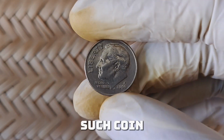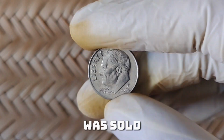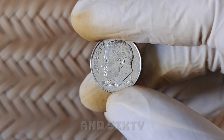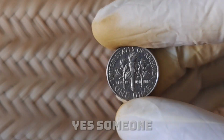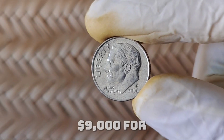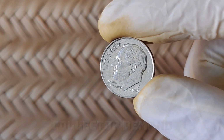One such coin, with a perfect strike, no blemishes, and beautiful luster, was sold for an eye-watering $8,960.45 at a high-end auction. Yes, someone paid nearly $9,000 for a 10-cent coin, all because of its rarity, condition, and collector demand.